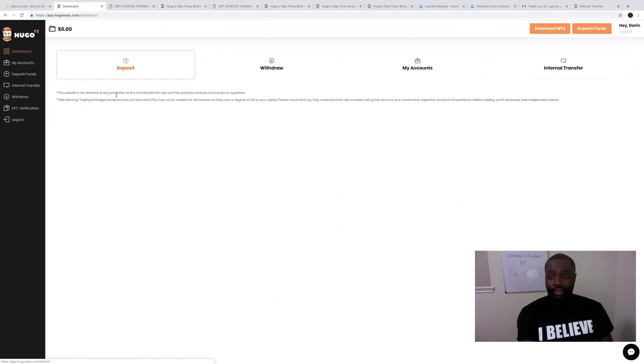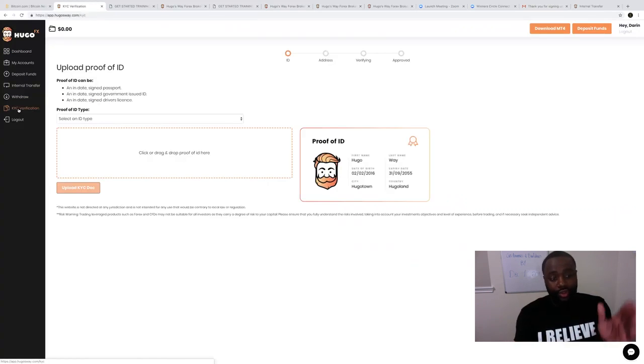So once you're at the dashboard, the first thing that you want to do, they're going to ask you to do your KYC verification. This is to verify you are who you say you are and that we could trust that you are who you say you are, right? So what you're going to do is a proof of ID first. The proof of ID is nothing more than your driver's license or your state identification card, right?